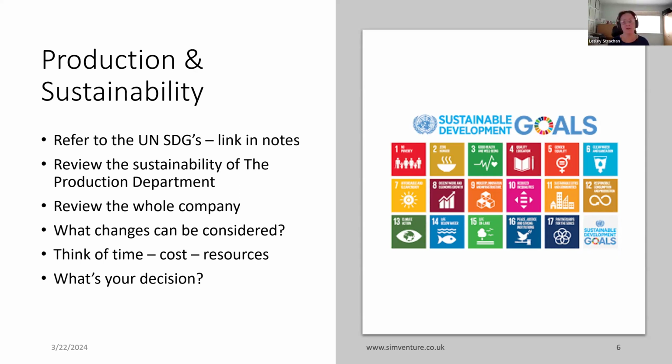So review company, what changes could be considered? Think of the time, cost and resources, and what's your decisions? Now, as far as sustainability and the UN SDGs are concerned, in your assignment, what I want you to do is look at the current settings within SimVenture Evolution, organisation, sustainability section, the green tabs, and then think about the UN SDGs, which one, 3, no more, you can't do 17 in an assignment of this size. Which one do you think would be beneficial to the organisation going forward if you were the marketing director? So what is your decision?